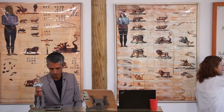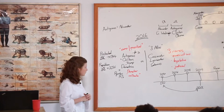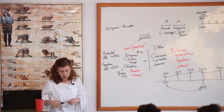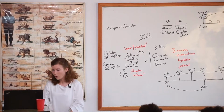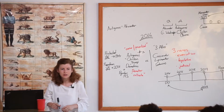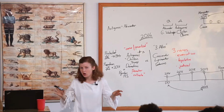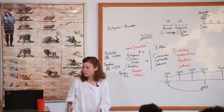In 2016, there's two sides. Two sides. One is good, one is bad. They are not both equally bad. This is not fascism versus communism.